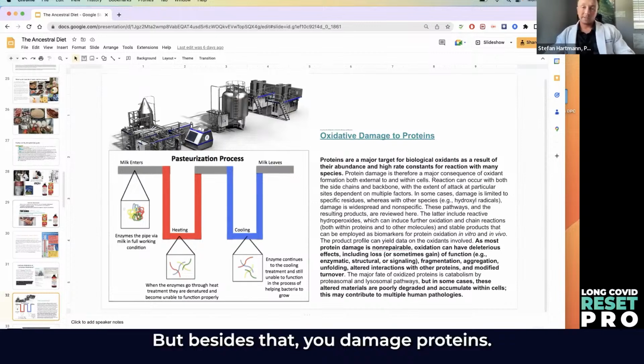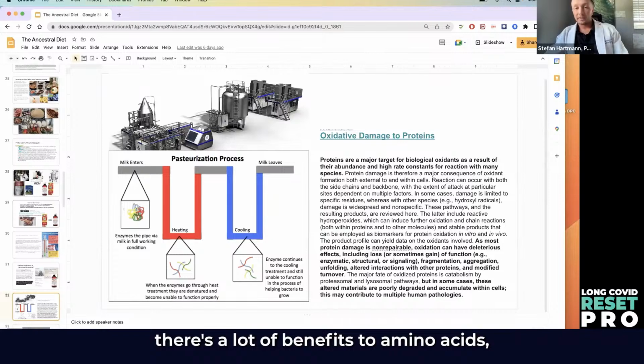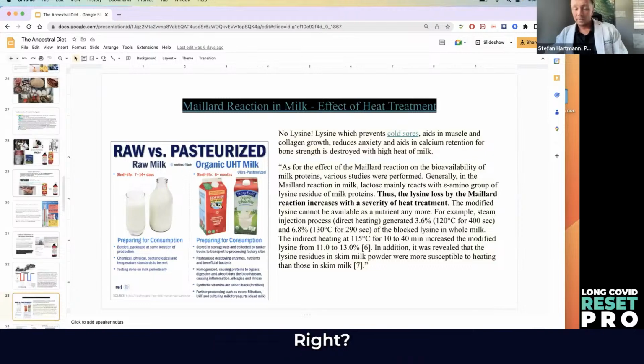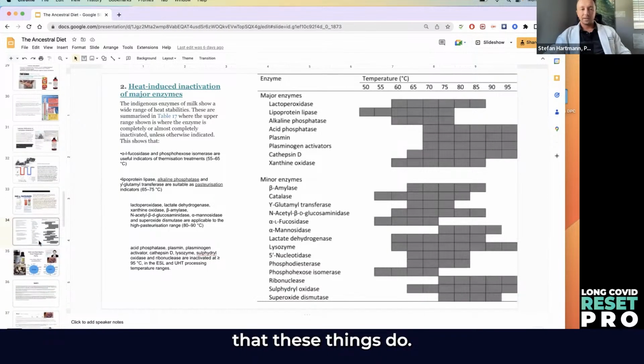But besides that, you damage proteins, these amino acids. There's a lot of benefits to amino acids, and you can supplement patients with, say, lysine, which is antiviral, right? But when you superheat milk, the Maillard reaction, it destroys lysine. So you can get a significant loss of lysine by heating milk. And so you're missing an antiviral protocol. And then there's obviously the enzymes that are degraded at very low temperatures, even 70 Celsius, you'll lose pretty much all of these enzymes that you could talk for a year about all the things that these things do.